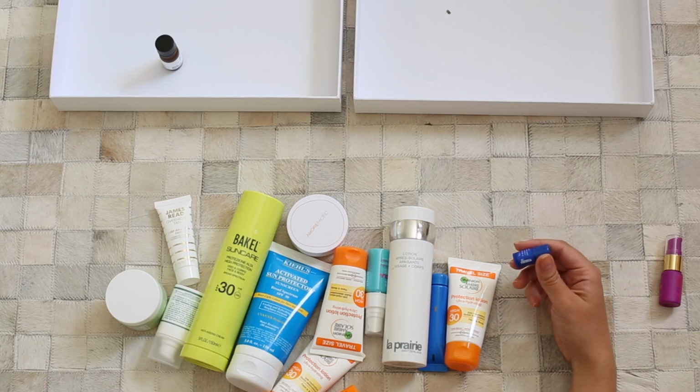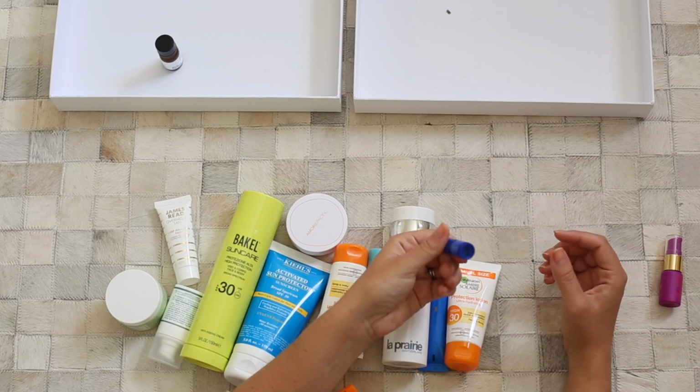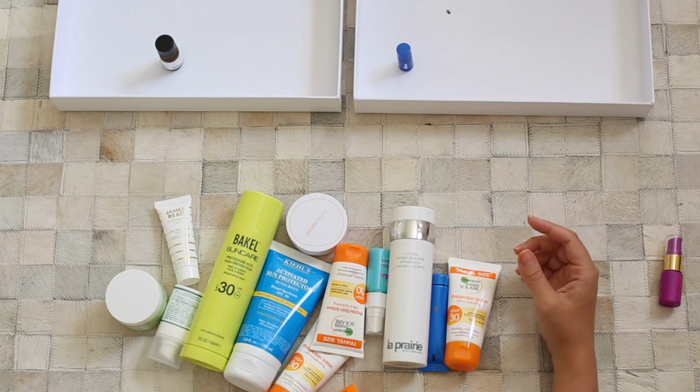I also then have a really, really tiny Dr. Brandt pore stick with SPF 45. I don't think I'll actually use this. I haven't used it so far and it's so small. I don't know whether... ooh, it looks a bit gross as well. I'm gonna pop that in the bin. I don't think I'll use that.